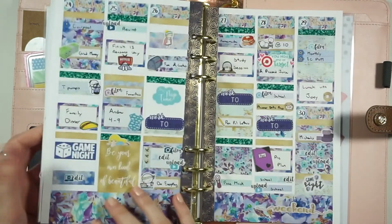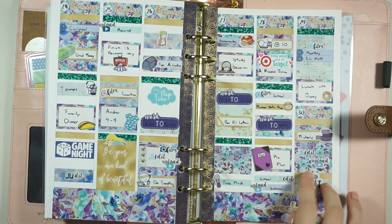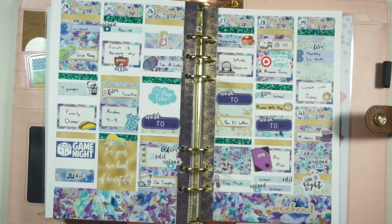But we'll see. This is kind of my play around planner. I do really love messing around with it in here, but like I said, really love this spread and the colors and everything about it.